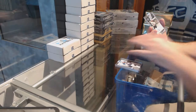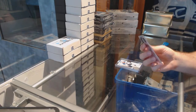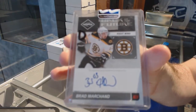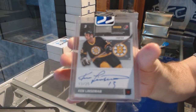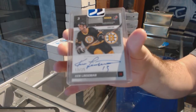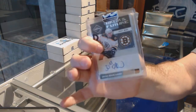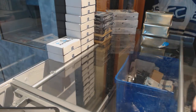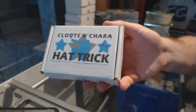And we have a Back to the Future dual autograph number to 25, Brad Marchand and Ken Linesman. Dual autograph number to 25 of Marchand, Linesman. All right, 24, Messina.